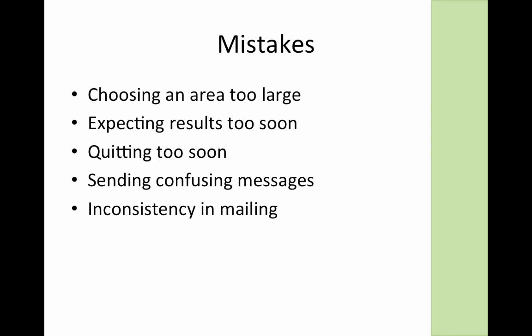The mistakes agents make. Number one, they choose an area that's just too large. They start with, hey, if 500 homes are good, then 1,000 has got to be outstanding, and 2,000 is just even more money. But the reality is they struggle to get the return on investment fast enough, and they run out of money before the return comes in, and they end up quitting their farm too soon.